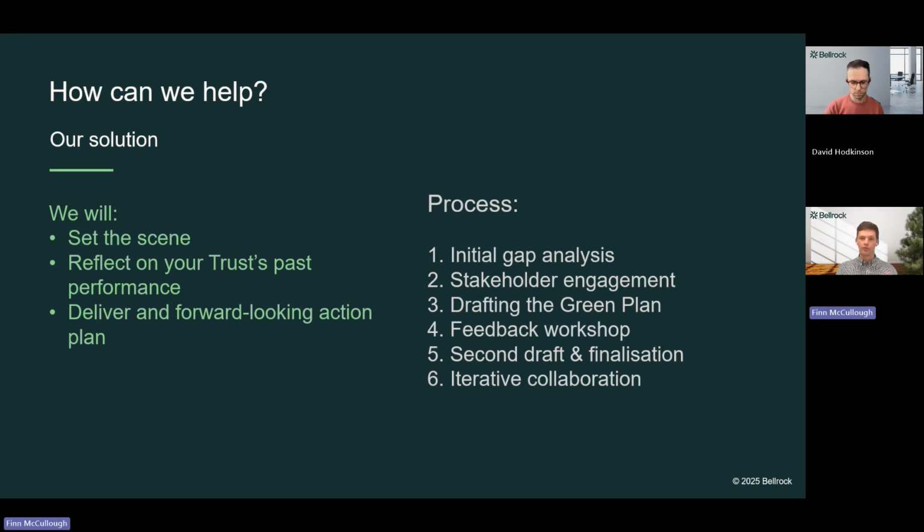Following that input, we'll go through the process of drafting the green plan, making sure it's all up to regulatory requirement, and then host a feedback workshop with all the key players again to make sure that everyone's on board, the message is clear, we're happy with the targets, everyone's on the same page. Then we go through another draft and finalisation, which will then go to the boards for approval, sign off, and the publication that will happen internally with the trusts.